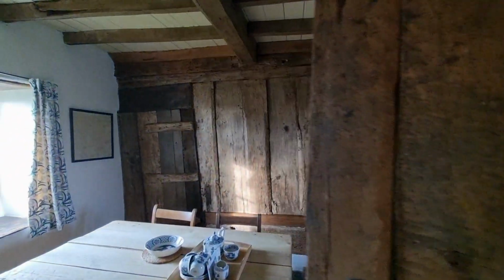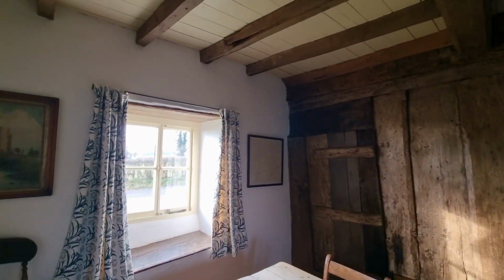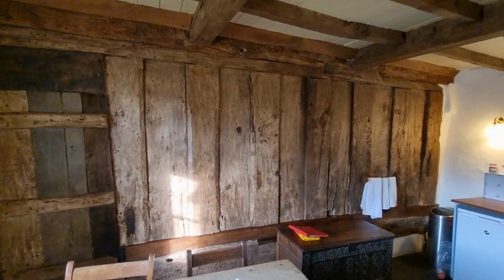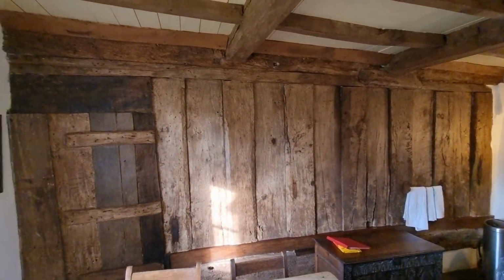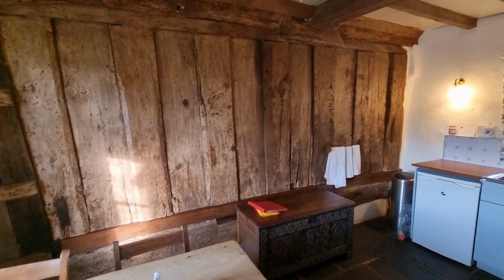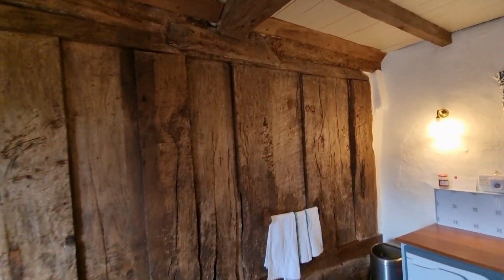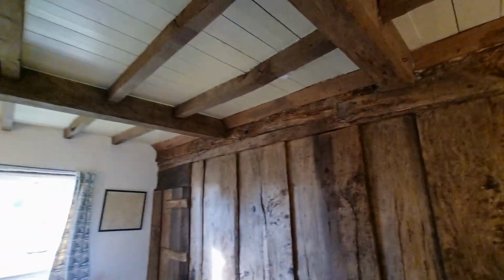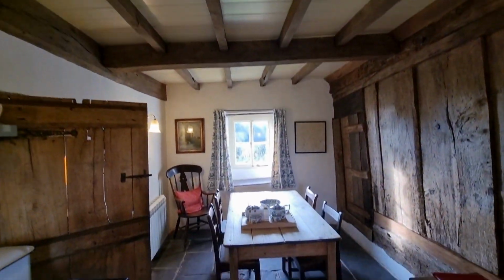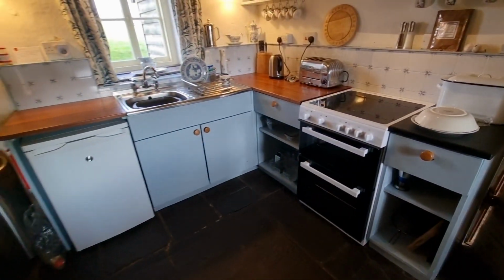And then into the kitchen. Get the lights. Look at that old wall. I love it. All leaning in and bowing out and full of woodworm and all. It's great. Such a good feel. The old flagstone floor.